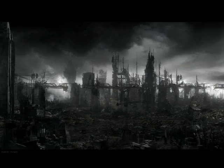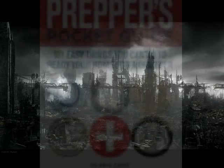Apartment Prepper linked to a recent article on lightening your bug-out bag. I just put mine on a diet. I've taken it from 45 pounds down to 27 pounds. I cut a few of the creature comforts and focused on the things I absolutely need. You got any good tips from that article that you'd like to share?